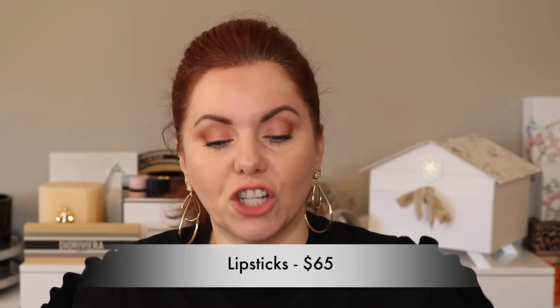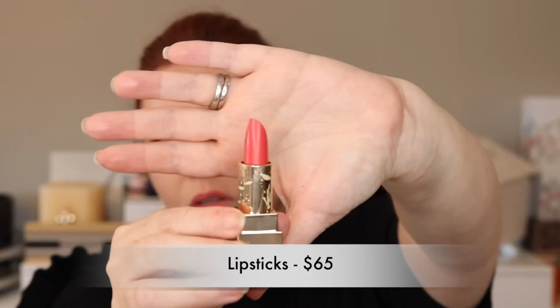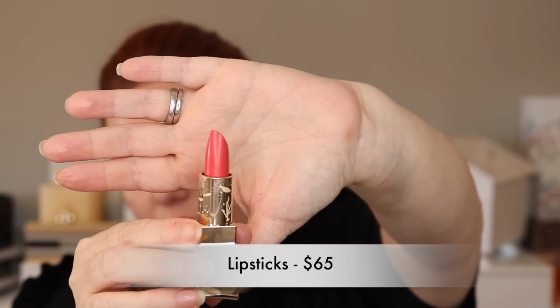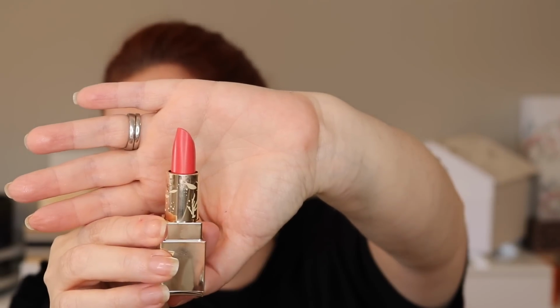The thing is, the shades are just not my shades. This is Fearless in Coral, and it is absolutely a coral shade. And Fearless in Coral, why is it doing my face? I'm like, get away from my face.